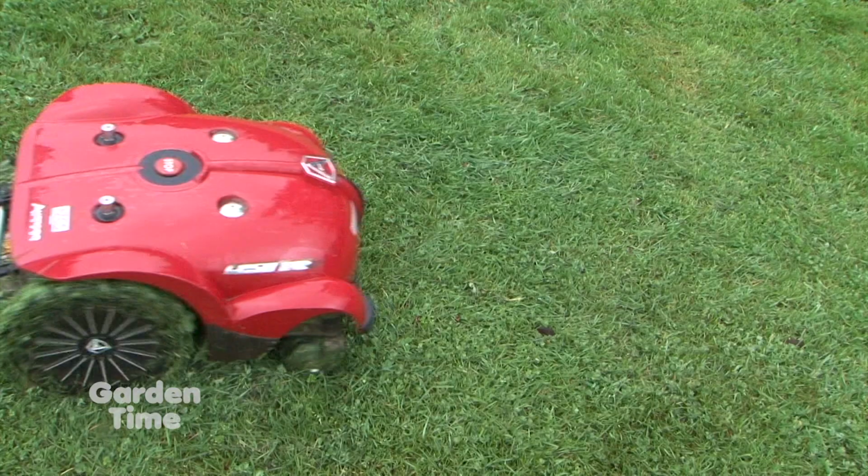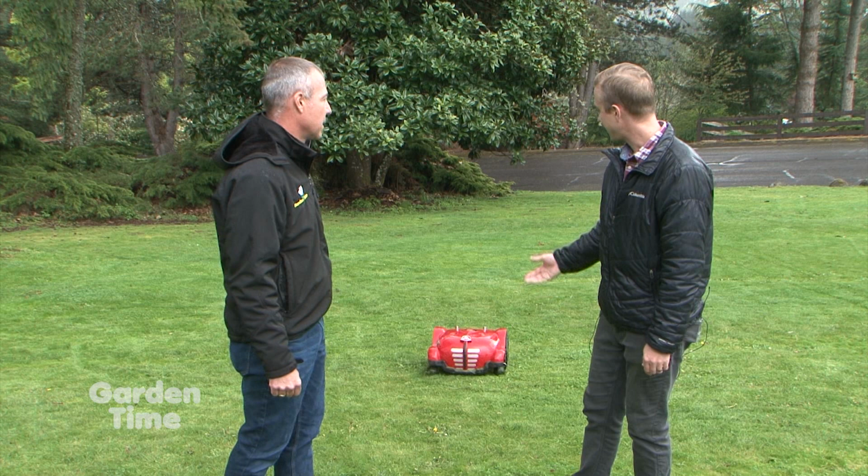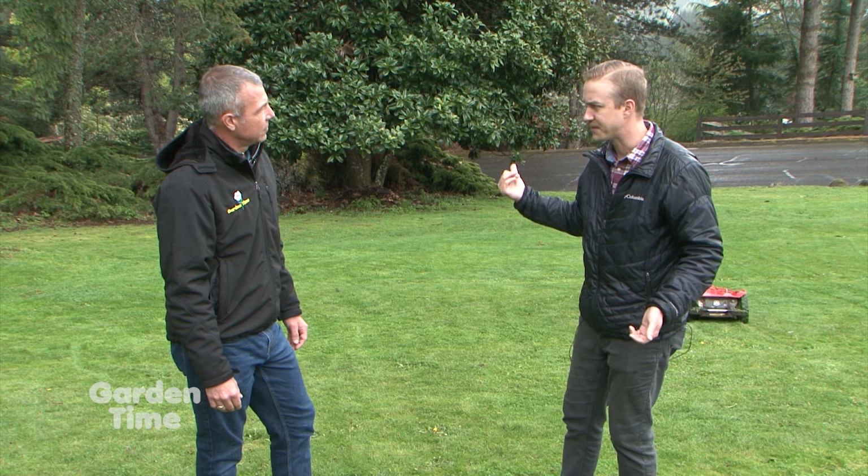A lot of us try to get out once a week and mow, and if it's like my yard, my lawn's getting super long. But you don't necessarily need to do that with this, right? Exactly. You can have it set to mow every single day, and it'll just trim off a very small amount at the very top that breaks down really fast, so you don't have to worry about raking up clippings and hauling them out to the curb. They break down fast, so it fertilizes the lawn, requires less water, saves you a ton of money.